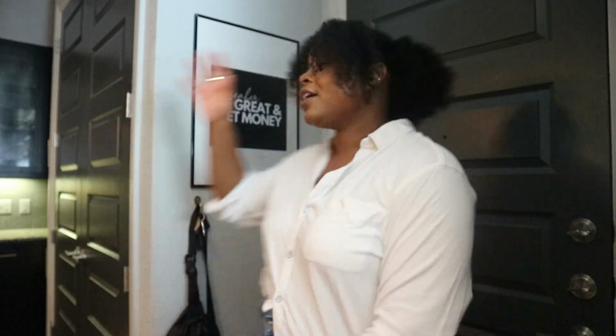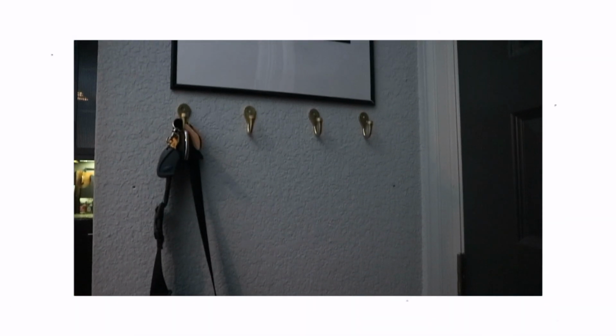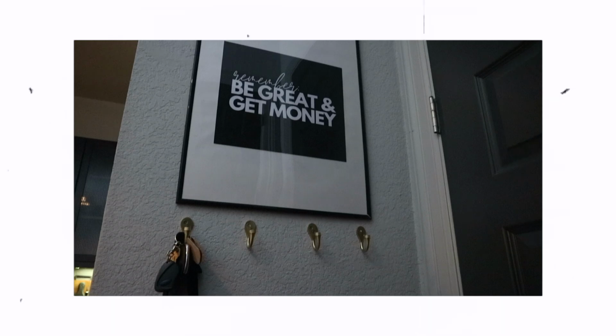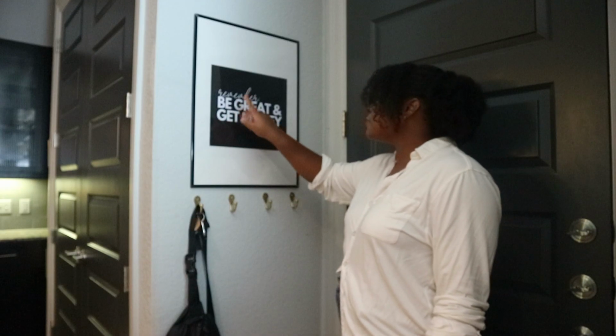So this is the front door, and then right here is a little nook area where I was able to put up a poster, and these are hooks where we put our bags, our keys, masks, things like that. And this poster says, "Remember, be great, and get money." That is something that Zoe wrote on the sign for the first apartment he stayed in, when he was in a 1-bedroom. And I just decided to make it a little more modern and more cute.